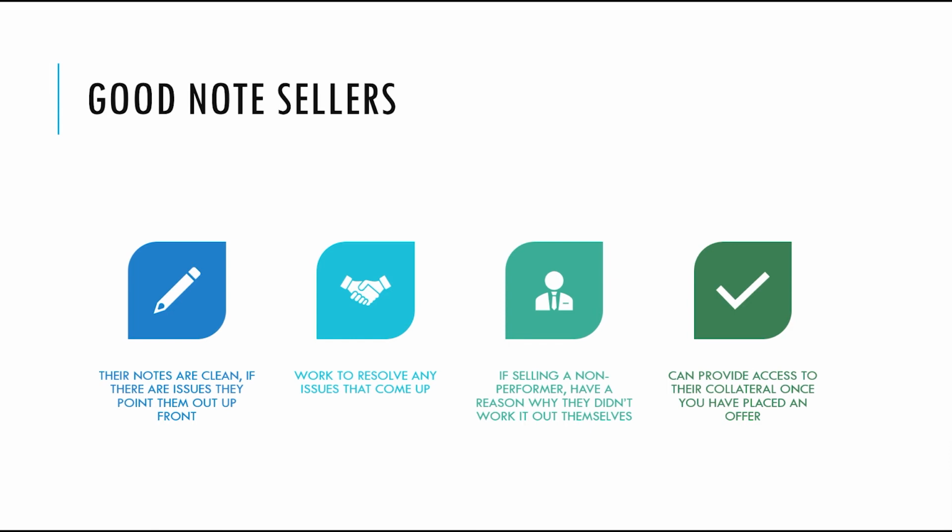And then the other thing is being able to provide collateral, right? Generally, access to the collateral files is given after an offer is made. So generally the process is somebody sends out a tape.